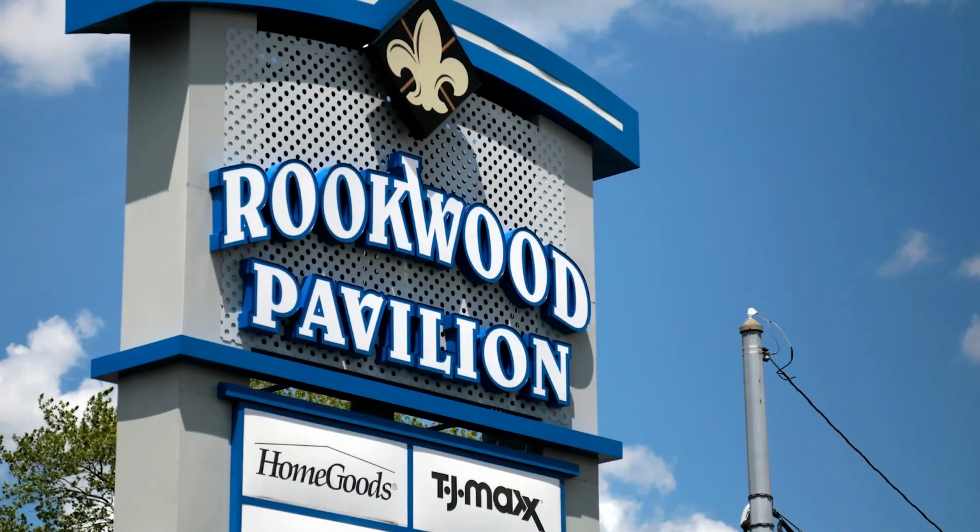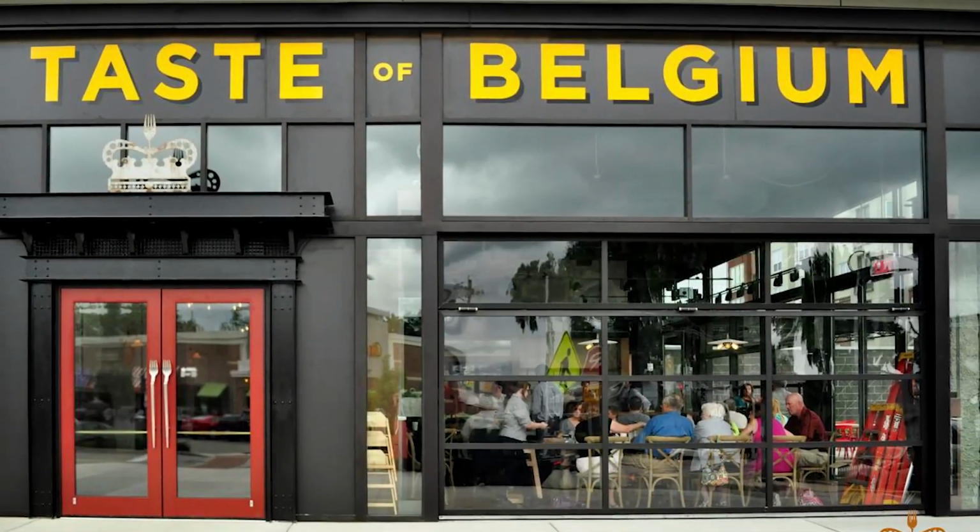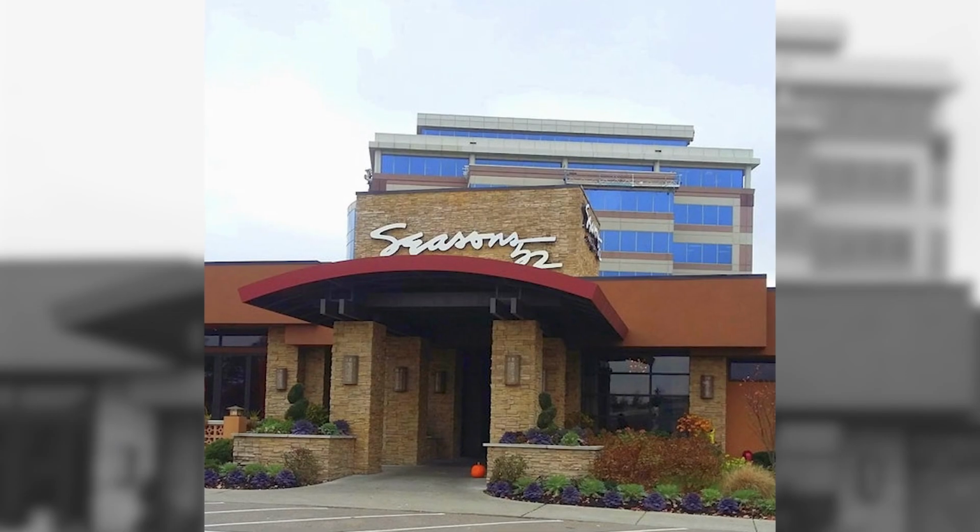If you want to go shopping at the Rookwood Center, which I do a lot, I love the Nordstrom Rack there myself. That's a fun place. I may have gotten this shirt there. I can't remember. But I love Nordstrom Rack, and I love Taste of Belgium, and I love Seasons 52. So we go down there a lot. It's a great area. So I do definitely love Norwood for that.